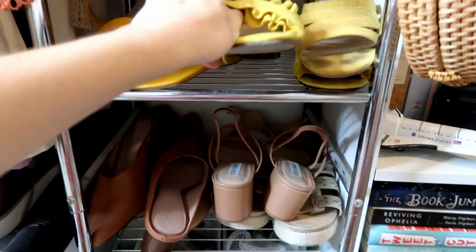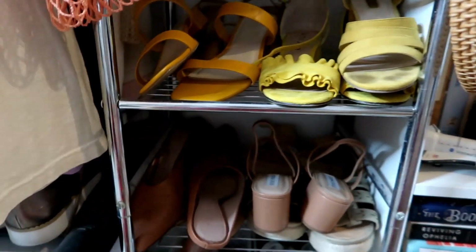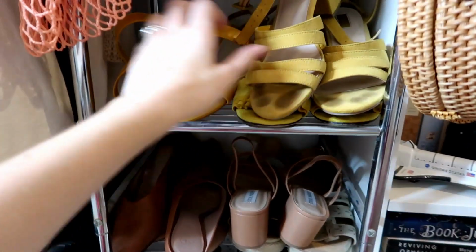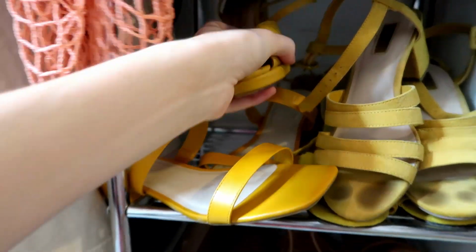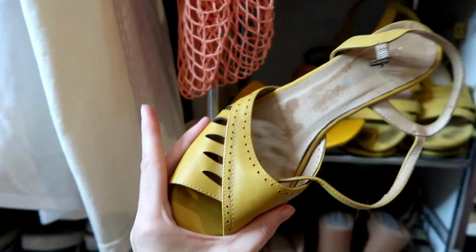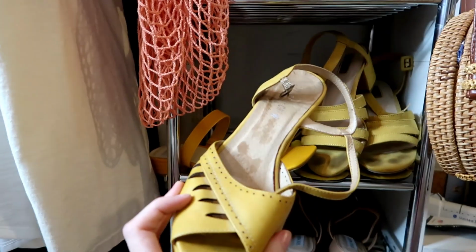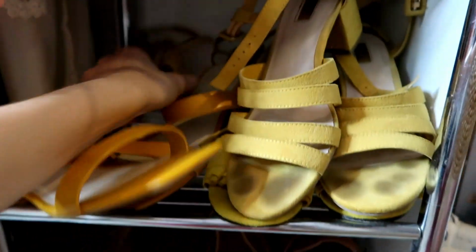This is another pair of fun yellow heels that I thrifted off of Poshmark. And then my other pair of yellow heels I thrifted a number of years ago. I really don't wear them a lot because they aren't super comfortable, but they are like a 1940s vintage style, and they're mustard, and they're just perfection itself.